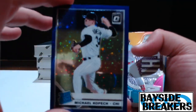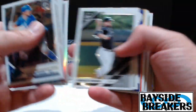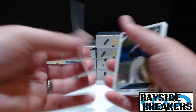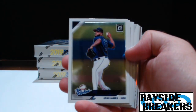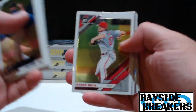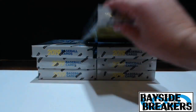We got a purple Michael Kopech for the Chi Sox to 125. But a gold Michael Kopech for the Chi Sox. This one's a little bit lower number. Number to 10 on the Kopech. That's it for box five.